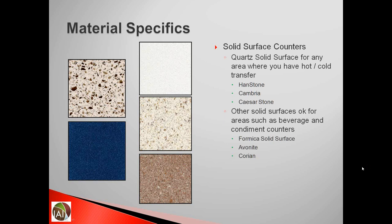The quartz solid surface that I mentioned before is the only kind of solid surface countertop that we will specify for a food service counter where there is actually hot food and cold food being served out of the same venue. The reason for this is solid surfaces like Corian and Ebonite have a lot of polyester in them, which I know sounds odd, but trust me.